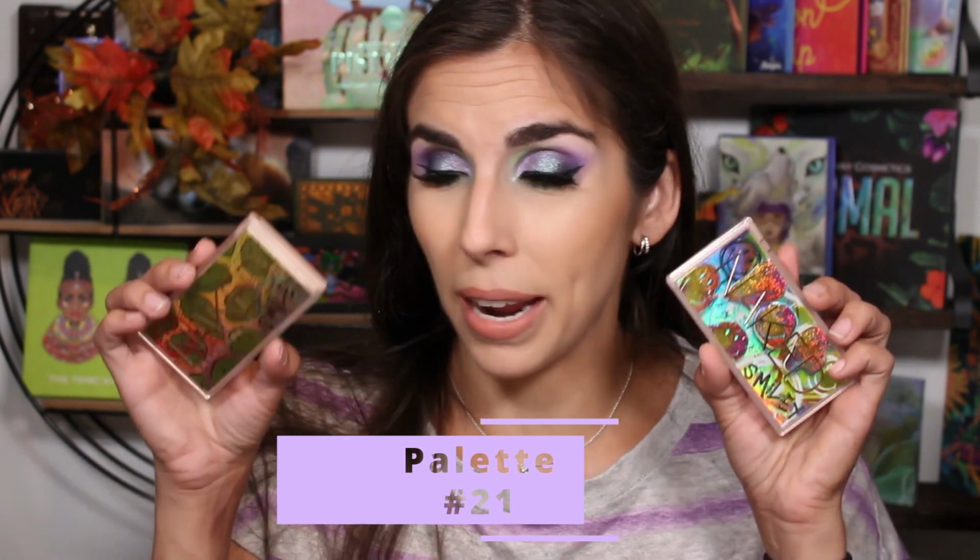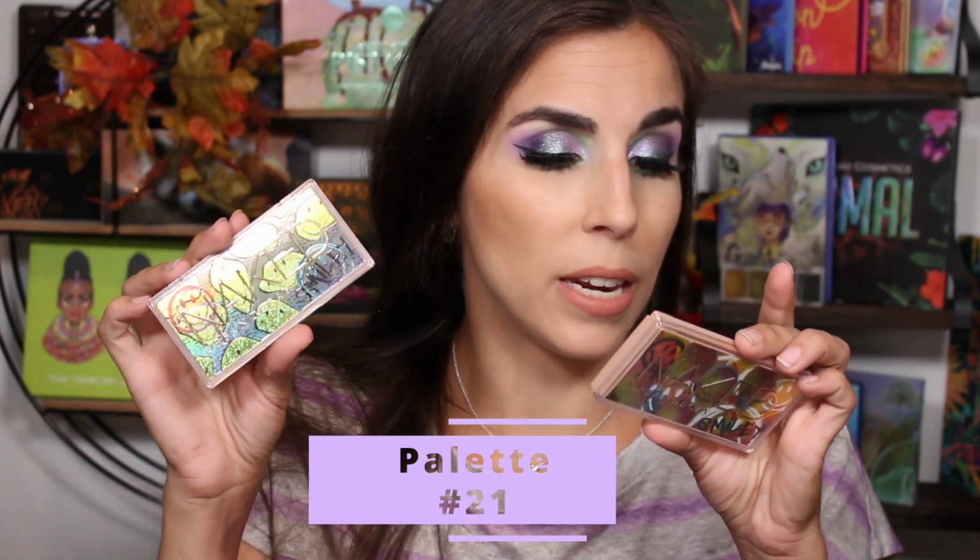As I said, I have over 20 palettes, and the first two, I'm just going to group them together because I tried them at the same time and I feel equally about them, so I'm going to group them both here at the very bottom of the countdown. It is the Urban Decay Naked Smiley palettes. We have a Mucho Happy and a Chill Happy.